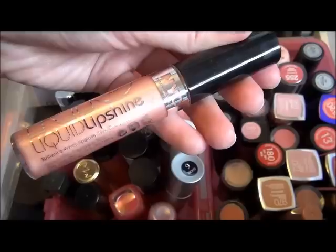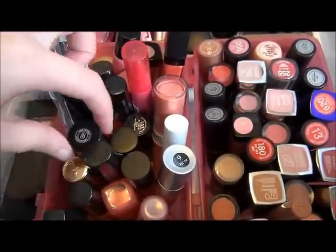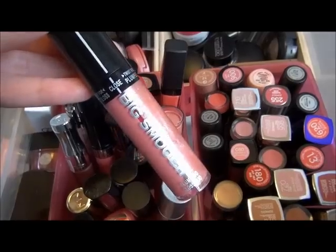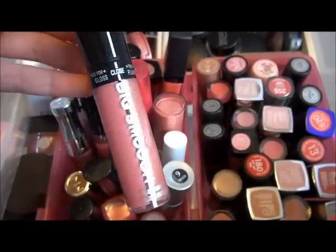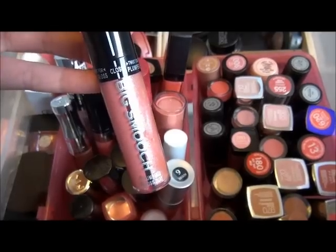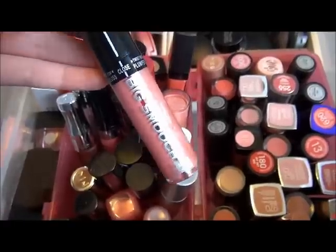The NYC Liquid Lip Shine, which got renovated in a new packaging. Looks a lot nicer now. This is one of my absolute favorites. This is from Victoria's Secret. It's called the Big Smooch Gloss and Plumping Duo. So this is absolutely stunning. They come in a nude variation as well.